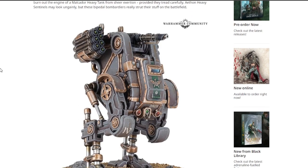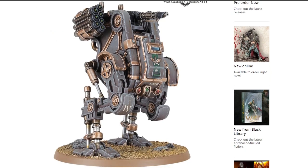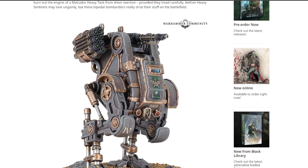Now, I really like this model. I know a lot of people don't like this model. I think it fits the aesthetic of the Solar Auxilia well. My only concern about this model is the posability of the legs. Looking at it here, I'm hoping that it looks like it's movable. So I'm hoping it does have some posability.